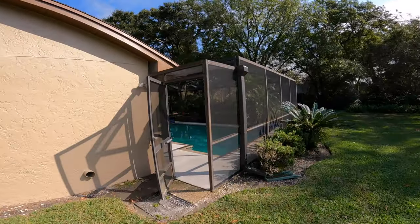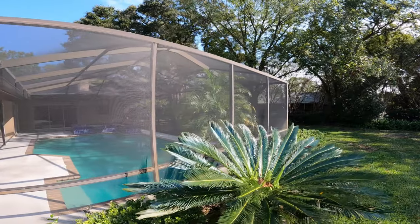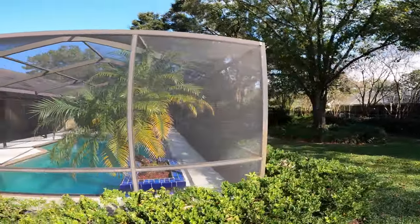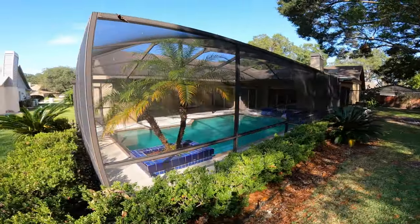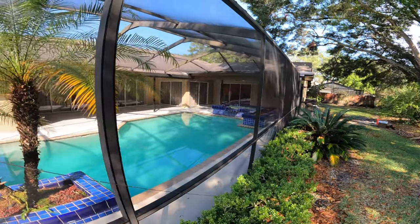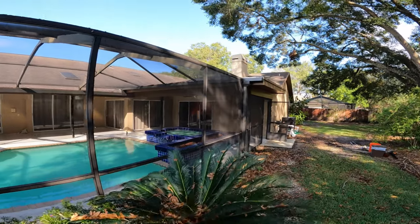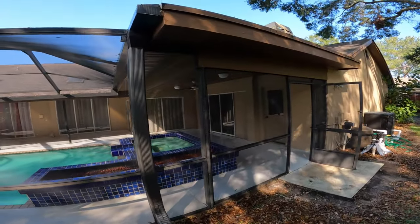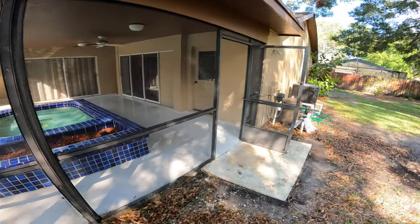All right, this is the pool cage. Nice and clean. It's dry now, so you guys can actually see it versus when it's wet. Let's see over here how it was real dirty earlier. You can see right through it like glass. Look like the screen is missing, right? Over here was pretty bad too. That's what I'm talking about.